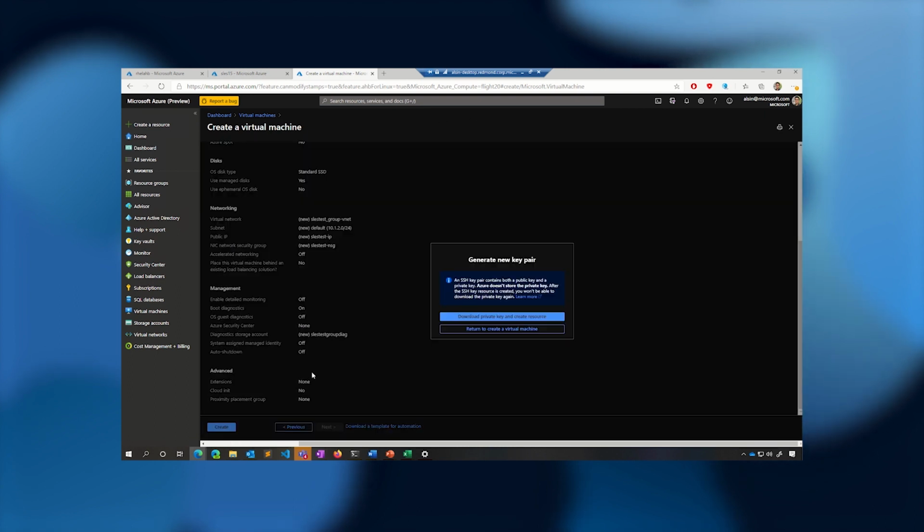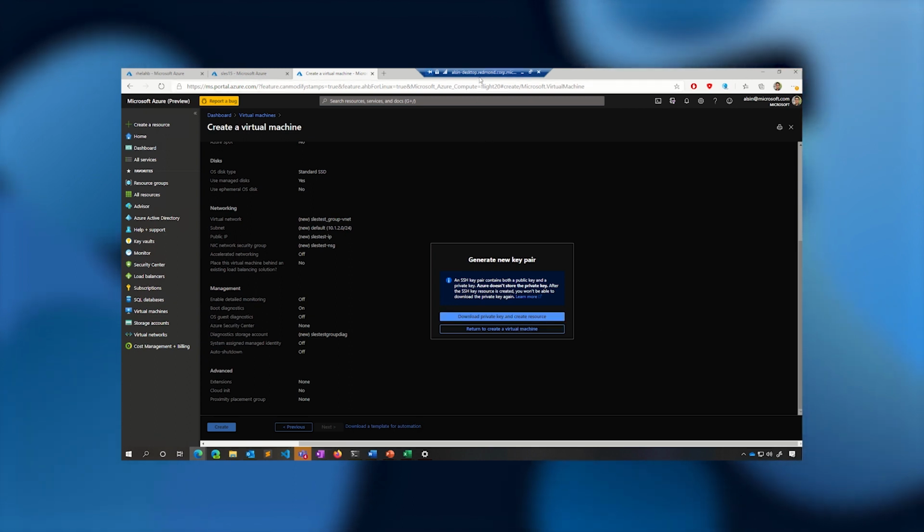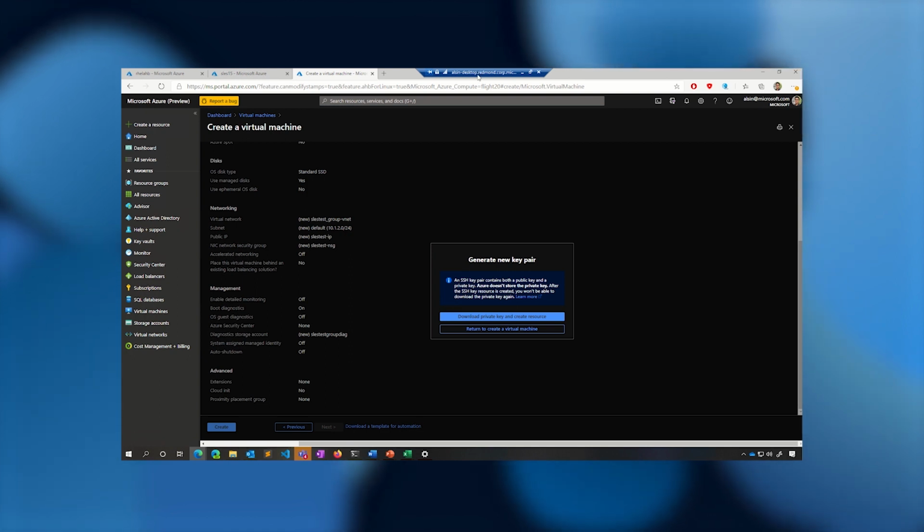So I'll create it. We don't really need to see it finish. Here's some SSH. This is a cool feature, actually. You should probably check this out separately. But that wraps up the end of my hybrid benefit demo. So let's flip back to the slides.